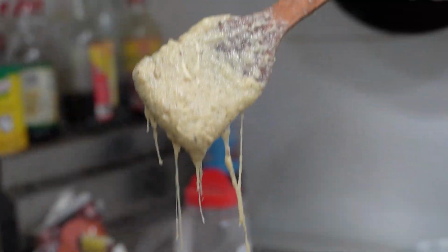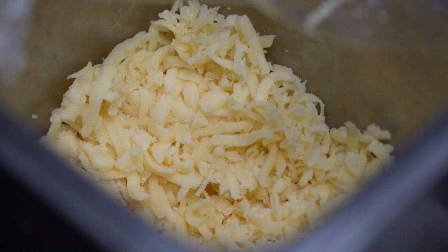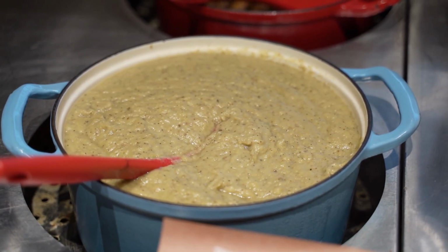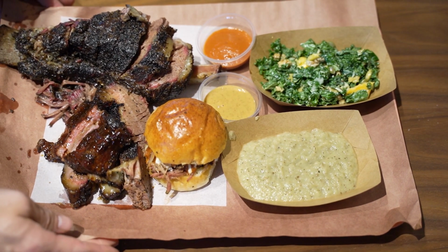Oh, this eggplant, I think it has cheese mixed in it, and it's really creamy and smooth. You bite into it, you have the eggplant aroma, slightly salty, and that cheesy flavor just comes in and everything is gone. I mean, really smooth and slippery. Love that. Look at that. It's gone.